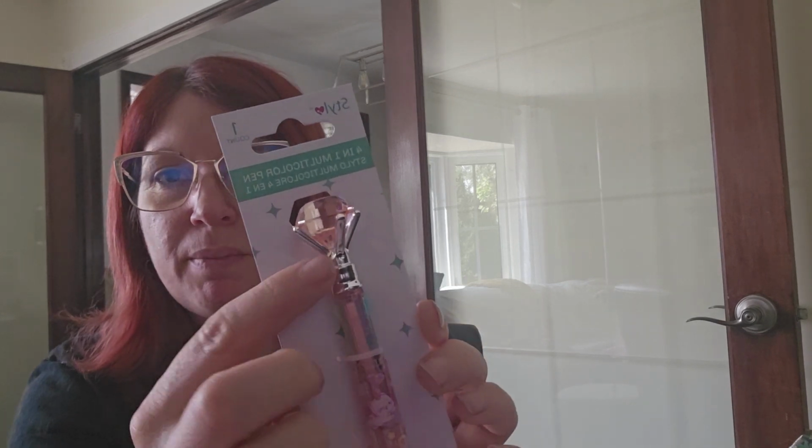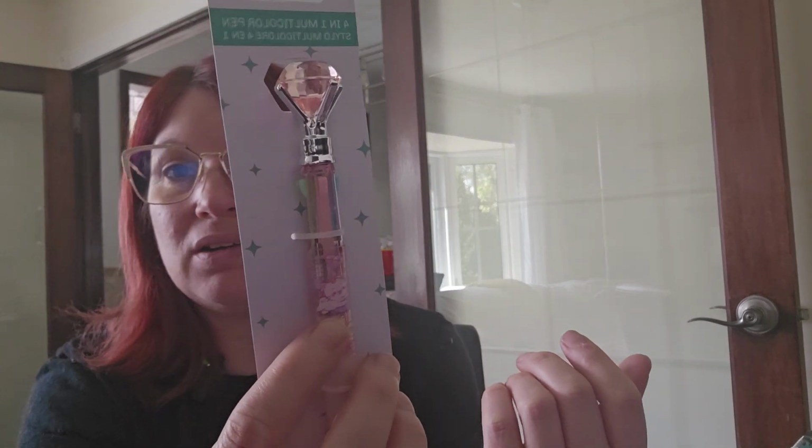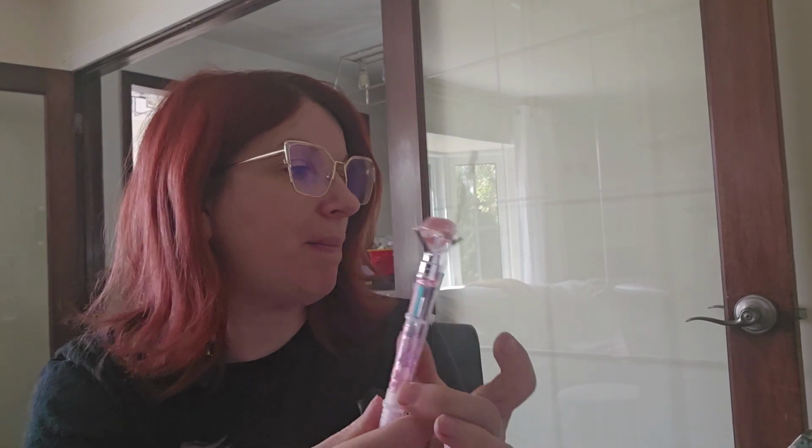So it's a multicolor, a 4-in-1. So four different colors: gray, blue, pink, and green. I really don't know if I'm going to use all the colors. I don't even know if I'm going to use this pen. But it's got the little pink gem up here, and a little cat unicorn, I don't know, catacorn, something like that. I thought it was so cute. And it's going to match the stuff that's sitting here, which is kind of what I'm going for. I'm trying to make everything look good. And this pen was $1.50.